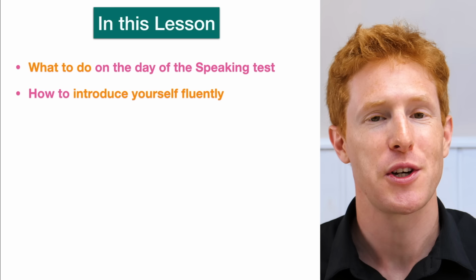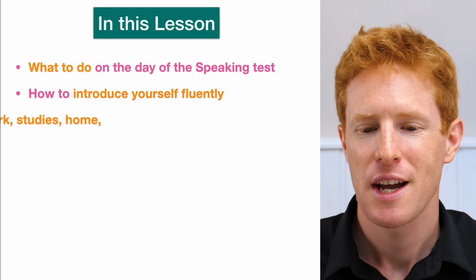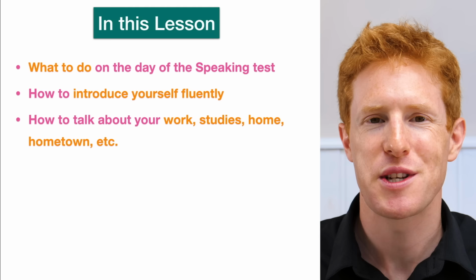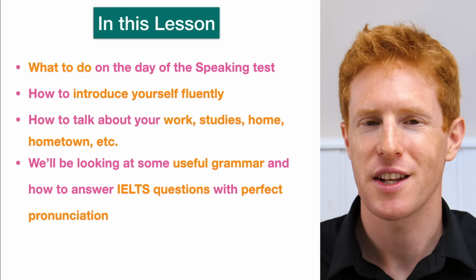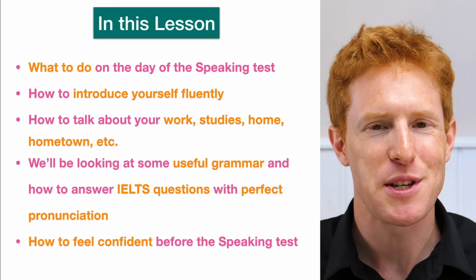We're going to be looking at how to introduce ourselves fluently to the speaking examiner, how to talk about our work, our studies, our home, our hometown, all of those typical part one questions. We'll be looking at some useful grammar and how we can answer typical IELTS questions with perfect pronunciation. Finally, we'll be looking at some tips and tricks to feel more confident before the speaking test.